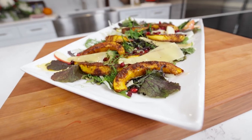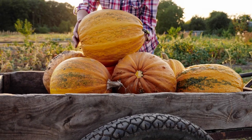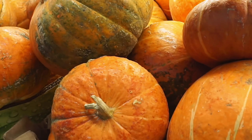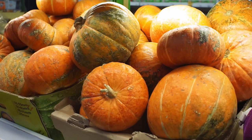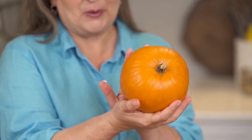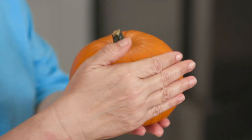Now, there are all kinds of edible pumpkins out there. Some of them are in enormous shapes, or little bitty ones in colors and stripes and so forth. But if you want a beginner pumpkin, go with a pie pumpkin. It may look like a jack-o'-lantern, but you don't want to be eating your jack-o'-lantern. These will be labeled as pie pumpkins in the produce aisle. And you know what? They're no more difficult to handle than a cantaloupe.